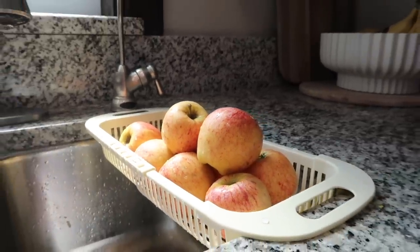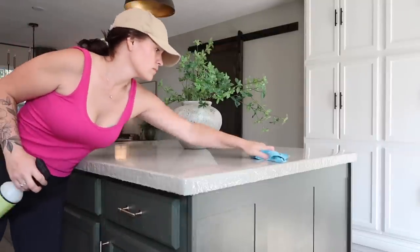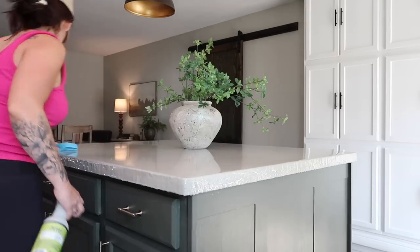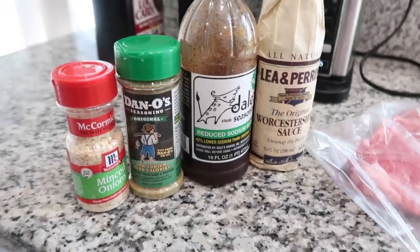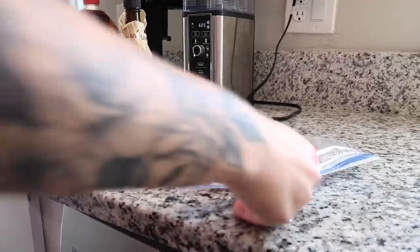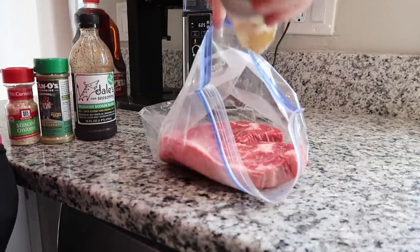And then I'm going to go ahead and season. Well, first I wiped down the countertops because of all the groceries. I wanted to make sure I got everything clean. And then I'm going to season the bag of steaks. So I'm just going to put a bunch of different seasonings in the bag and kind of marinate it for tonight. Typically my husband would be doing this, but he was actually taking a nap. So I was like, ooh, let me take charge, right?